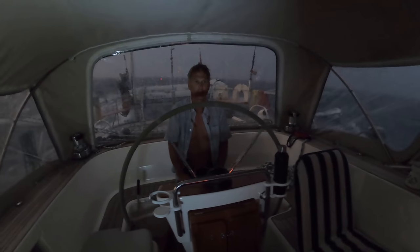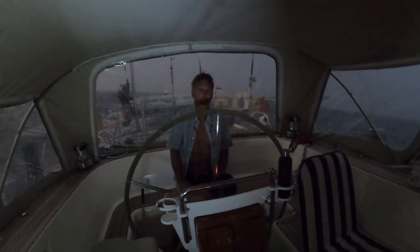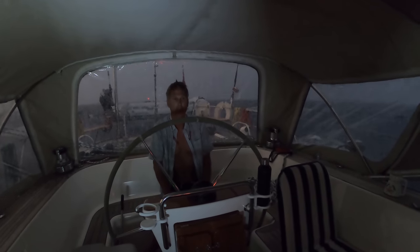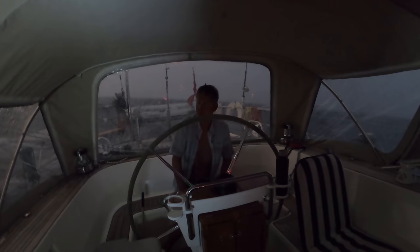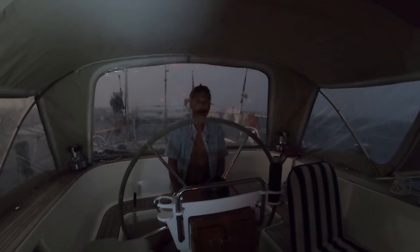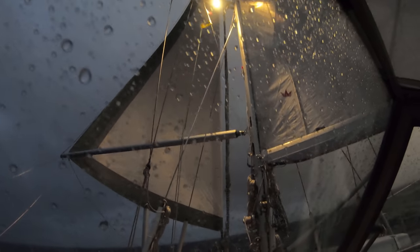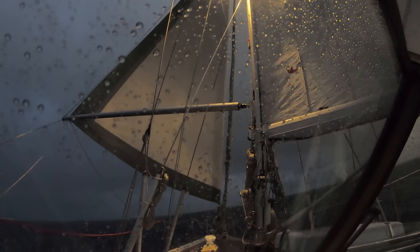You ready to hand steer? Yeah, I'm ready. We've got full main and most of the genoa out at 25 knots, so if she suddenly screws around, I'm going to have to grab it. For the moment, it's doing okay. With this rain, we should get a good rinse on the decks.